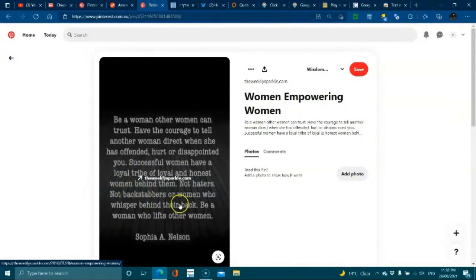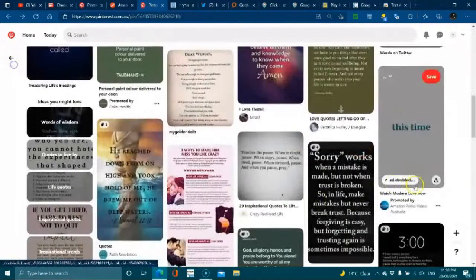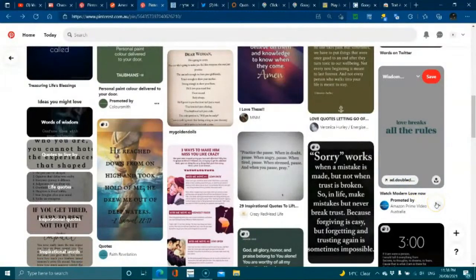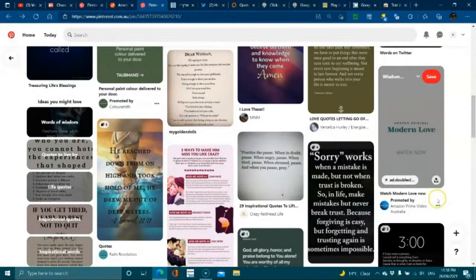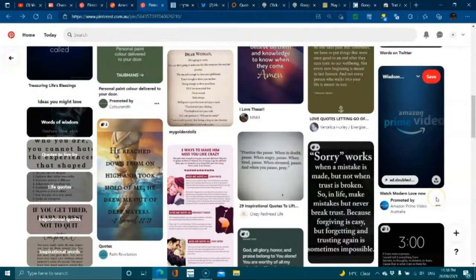No haters, no backstabbers, or women who whisper behind their back. Be a woman who lifts up other women. Sophie L. Nelson. Practice the pause. When in doubt, pause. When angry, pause. When tired, pause. When stressed, pause. And when you pause, pray.